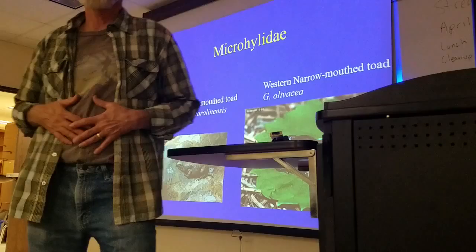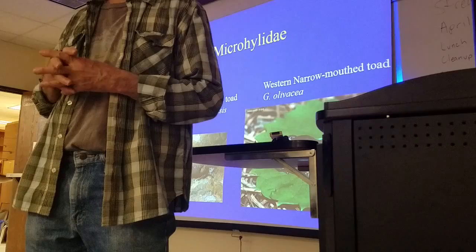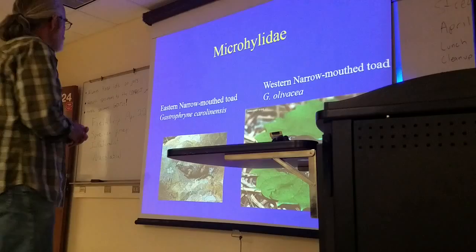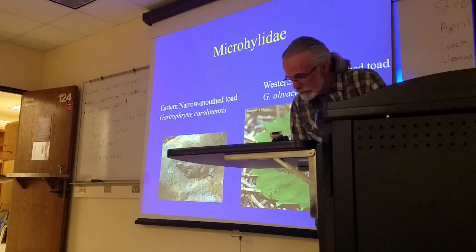One of them has a dark throat and a light belly, and the other one has a dark belly and a light throat. But I'm trying to remember which is which. Do you remember which one's which, Mitch? I think this one has the light belly. And so you basically look at the bellies to tell the two apart. But didn't I just give you one of them only? No, we didn't. Did I give you both of them? Okay.